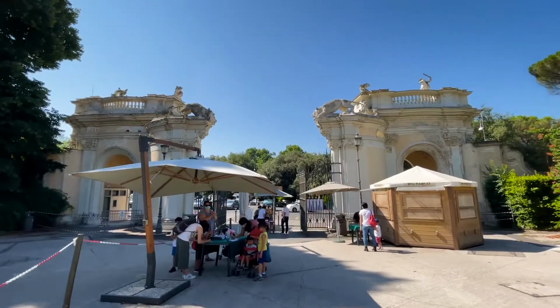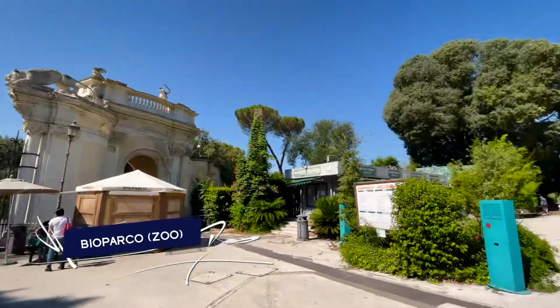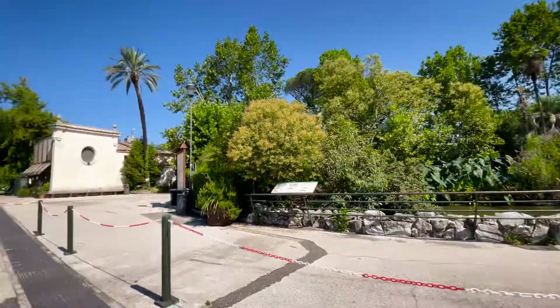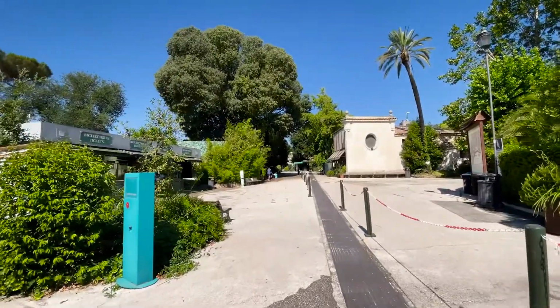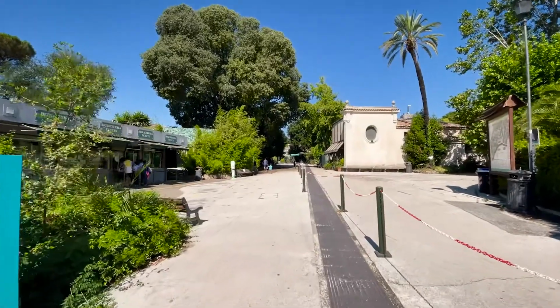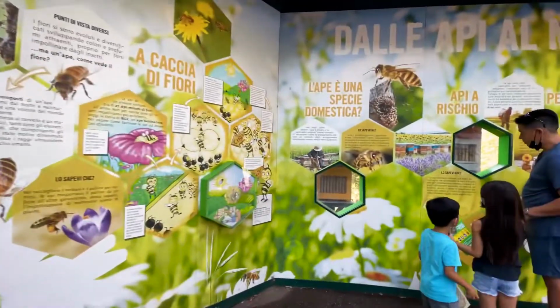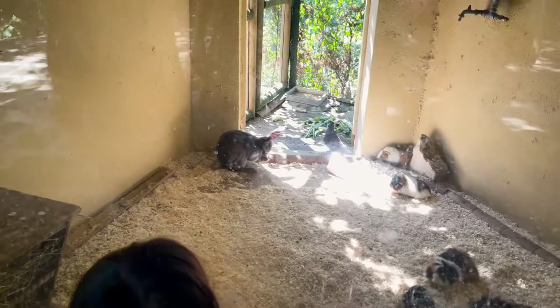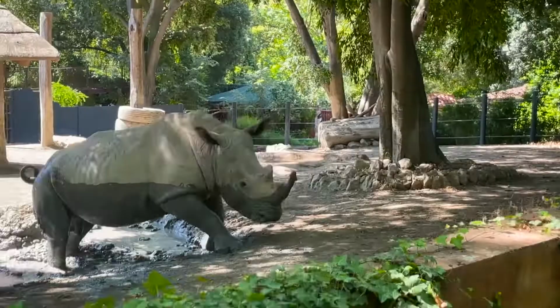Okay, so we just arrived at the Rome Zoo, Parco, I think it's called. And it is €16 for adults and €13 for children under 1 meter. I want to see. Oh, yes, I see all the bees in there. Wow. Rabbit, hamsters, so cute, and a bird, a pigeon. They're all friends.